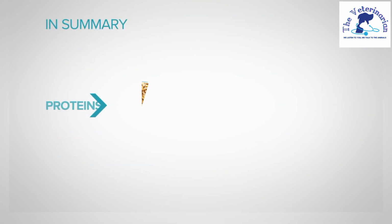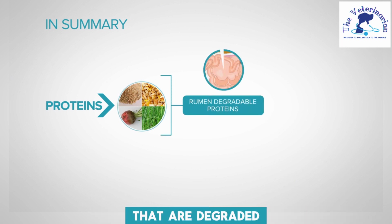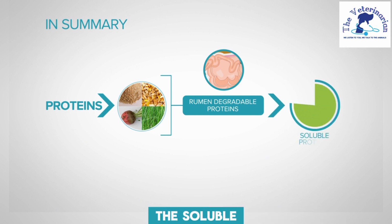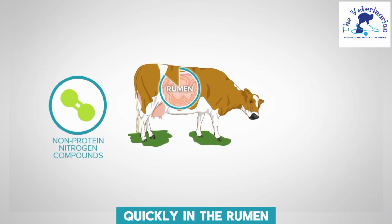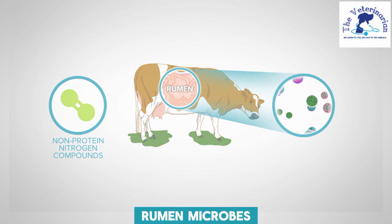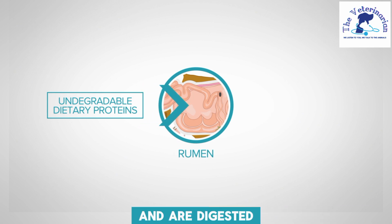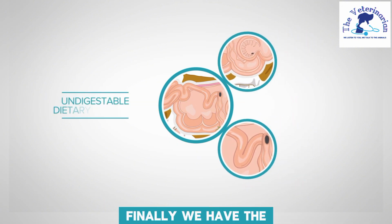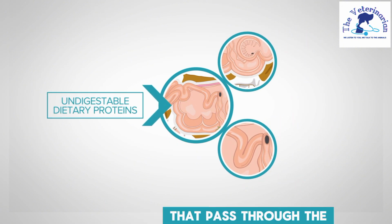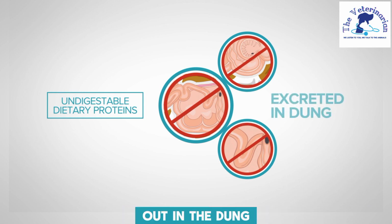So in summary, there are several different types of protein found in feed. Rumen degradable proteins are degraded in the rumen, and of these the soluble proteins are degraded very quickly. We also have the non-protein nitrogen compounds that are degraded quickly in the rumen and used by the rumen microbes. Then we have the undegradable dietary proteins that pass through the rumen unaltered and are digested and absorbed in the abomasum and small intestine. Finally, we have the undigestible dietary proteins that pass through the rumen and are not digested at all. These are excreted out in the dung.